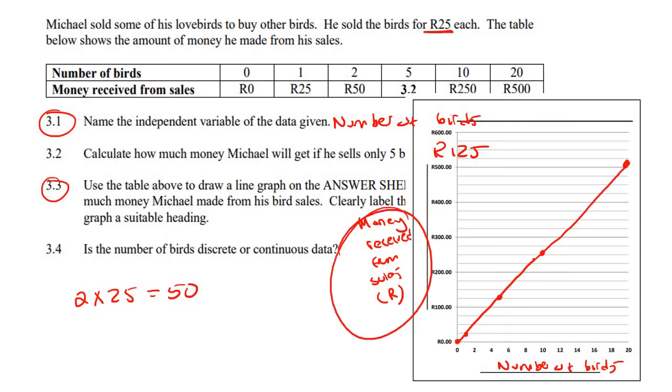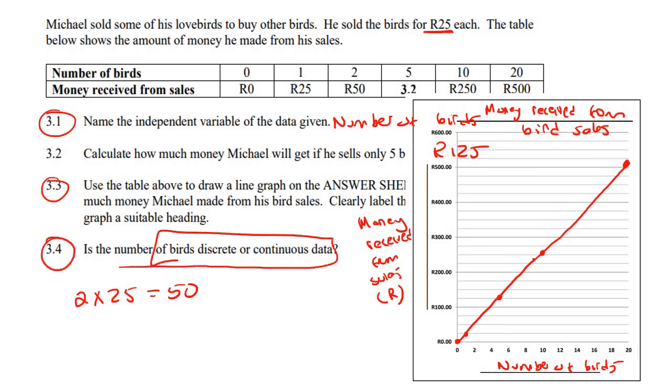Okay, so we gave a y-axis, we gave an x-axis, and now we need to have a heading. So we could say here, money received from bird sales. Something like that, okay? So we've got a heading. They said give it a suitable heading. So there's many ways to do that. We have a y-axis, an x-axis, and we have the graph. Fantastic! Is the number of birds discrete or continuous?